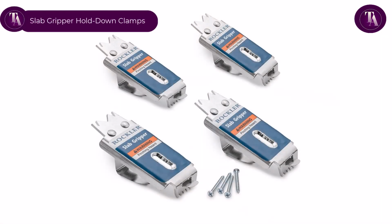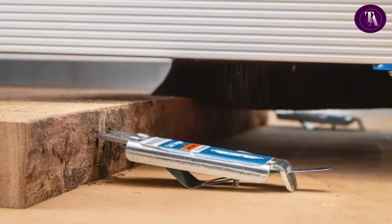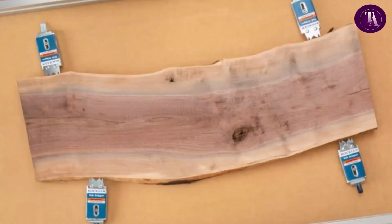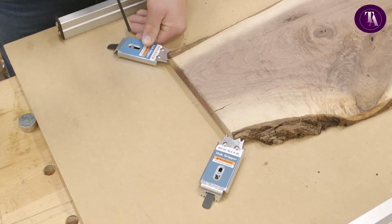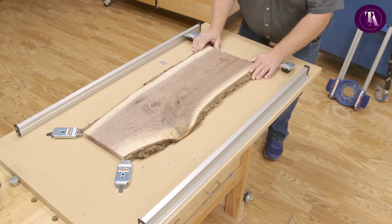Rockler Slab Gripper Hold-Down Clamps. The Rockler Slab Gripper Hold-Down Clamps, Model 69022, are low-profile, heavy-duty clamps designed to secure irregular or live-edge wood slabs for flattening and surfacing. Featuring aggressive top and bottom teeth, they grip both the slab edges and work surface firmly.